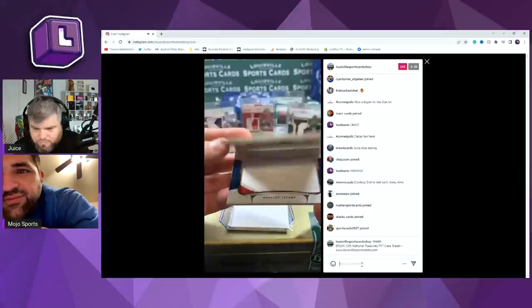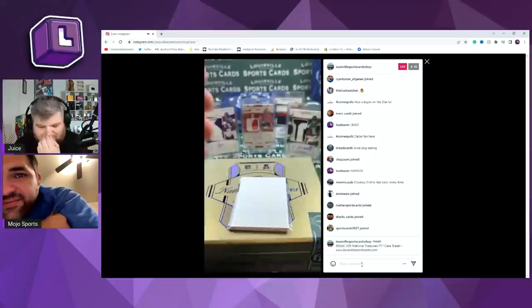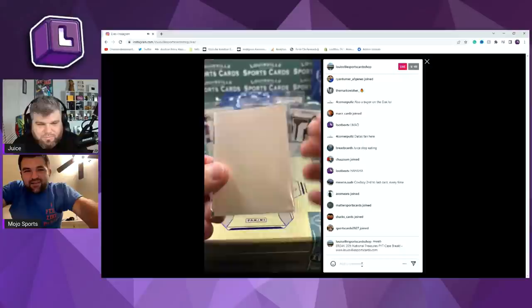Do you think it would be cool if the players signed on the patch? I think it'd be kind of cool. Me too. There was a player that signed on the patch and the card. That'd be sick if they did both. It would add an extra element to it. Or they do a little inscription, like Go Texans on there. That'd be sick.